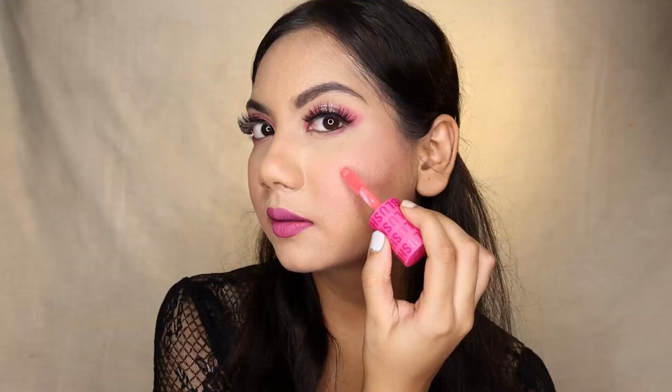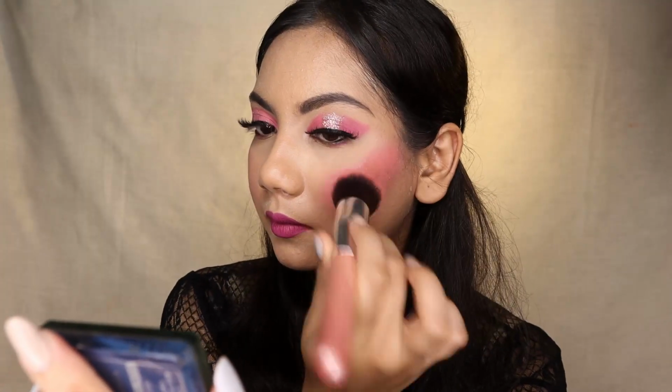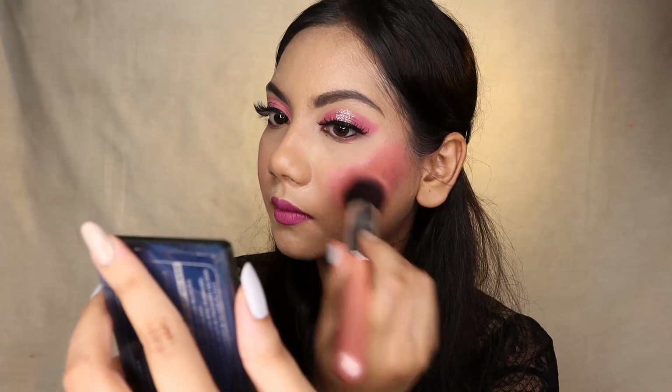Let me quickly test out one thing, whether these blushes can work on top of powder. Okay, I have to say this is insane. Even on top of powder, it blended in so well. There is no patchiness going on. It looks just as beautiful as it was before.